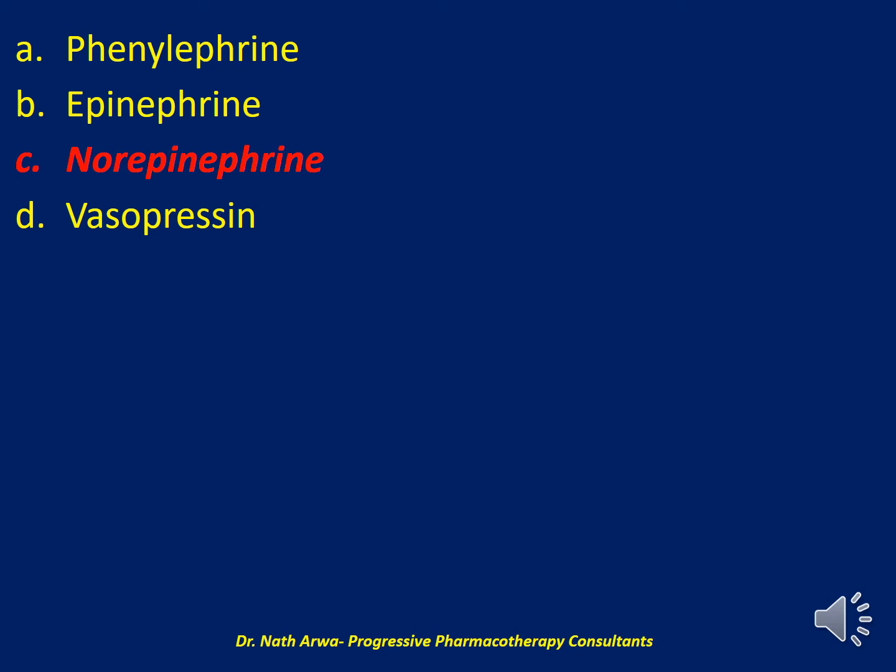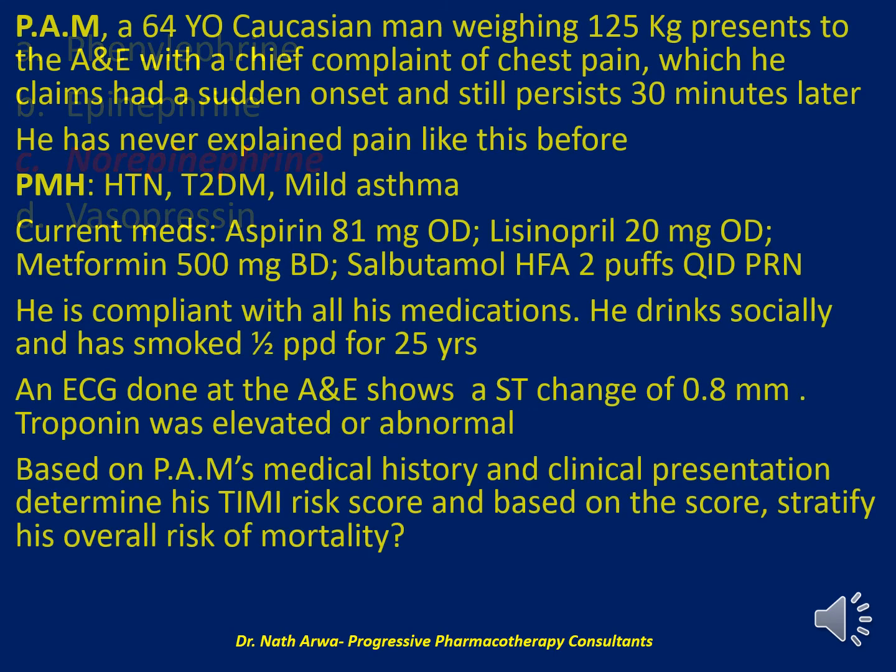For your information, let's move to the next question, which reads, PAM, a 64-year-old Caucasian man weighing 125 kilos presents to the accident and emergency with a chief complaint of chest pain, which he claims had a sudden onset and is still persisting 30 minutes down the line.